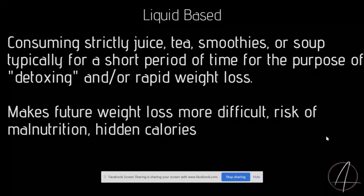Sometimes people will start doing a lot of smoothies, so they are only consuming smoothies, and this also includes soups. I've heard people say that they do the cabbage soup diet, where basically you just boil cabbage and that's what you have to eat.